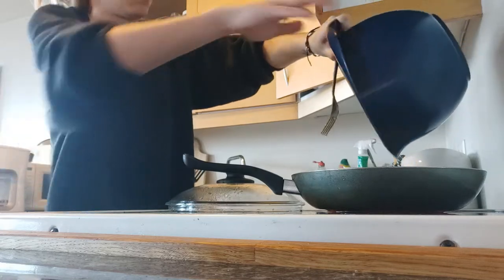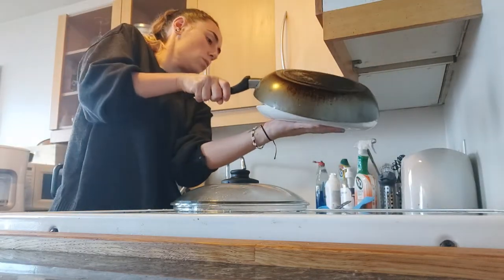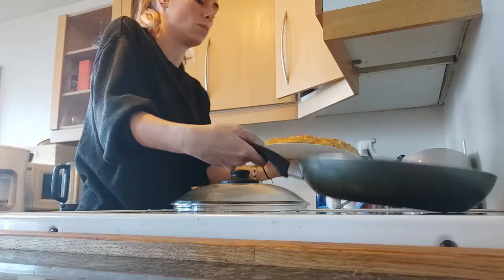In my cooking habits, you can easily spot that I have Spanish roots. This is tortilla.